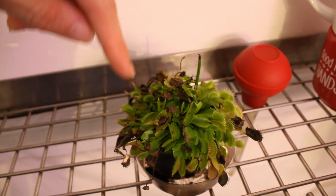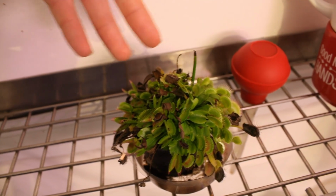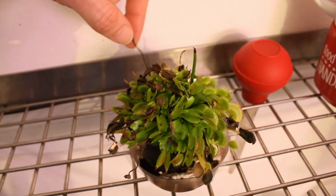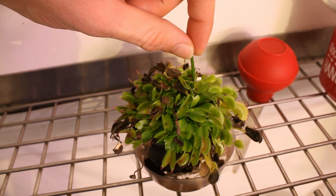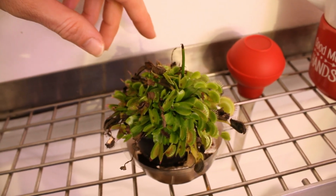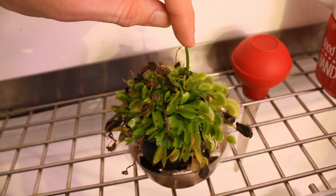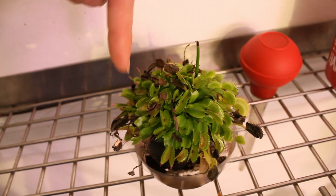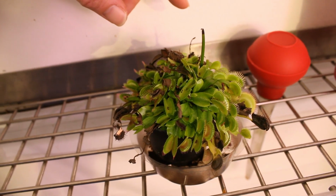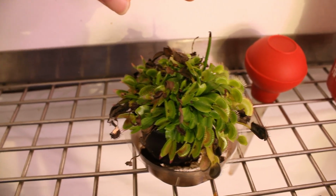I do not know whether or not to divide this now when I do my maintenance video coming up here soon, or if I need to wait, but I'm thinking about going ahead and getting it done with, because this is probably 3, 4, 5 plants at least in this little pot, and I want to get them separated so they can be happy. We will do that here soon, either way.